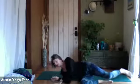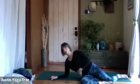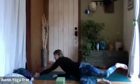So I want us to move now into Salamba Setu Bandhasana, or supported bridge pose, so that we can stretch out those abdominal muscles that we worked a little bit more today. So in order to do this pose, you will need some type of firm prop underneath your sacrum or your low back. So a yoga block would be great. You could start on its lowest setting. You could use a nice big book under there and even put a towel on top of the book so it's a little bit softer.